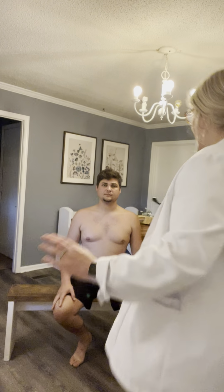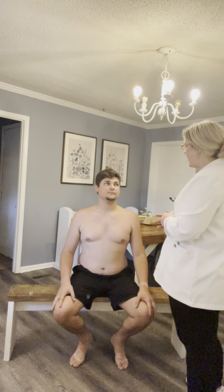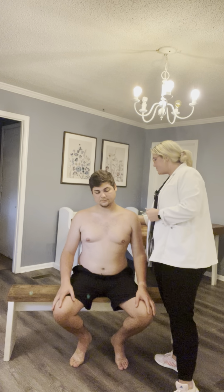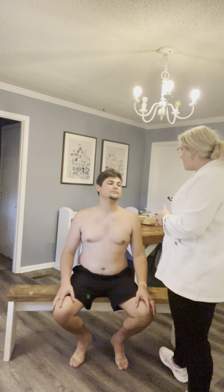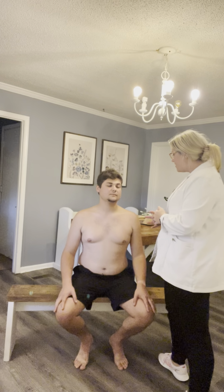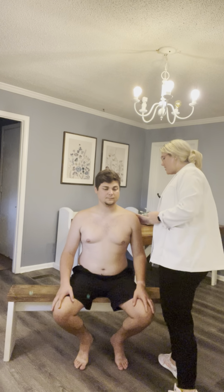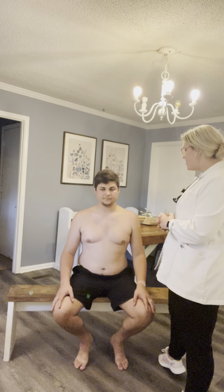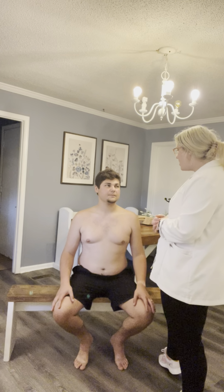We'll start by inspecting the skin of the head, face, neck, anterior and posterior chest. Skin is warm, dry, and intact. The color is normal for ethnicity. The texture and turgor are good. I don't inspect any edema, bruising, lesions, nevi, or scars.